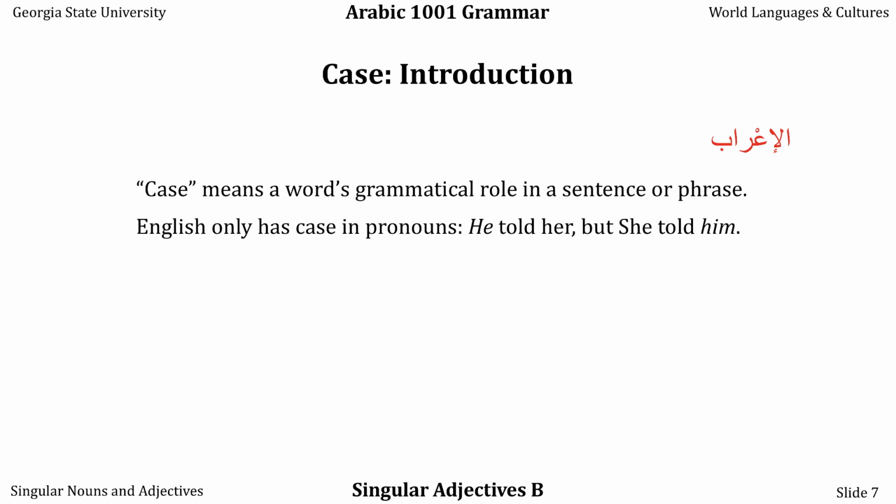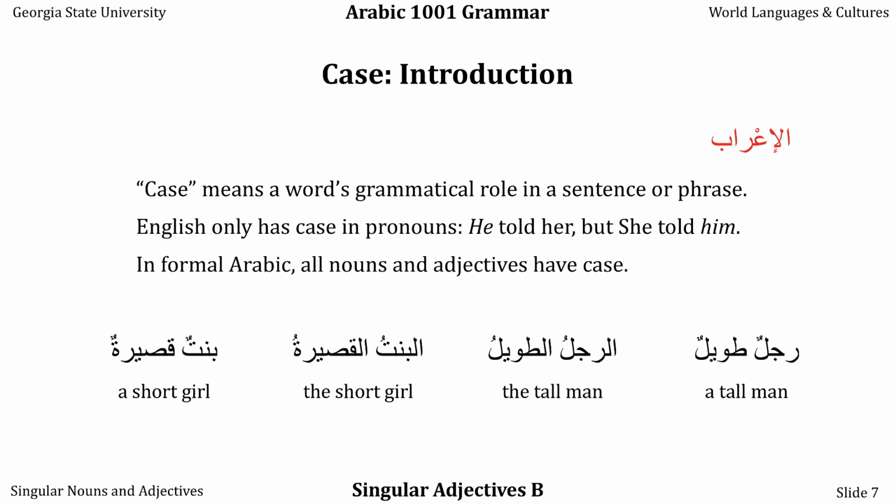Notice that I can say, he told her, but she told him. He and she, when they're subjects, stay he and she, but he and she, when they're objects, change to her and him. In English, we only do this in pronouns. In Arabic, at least formal Arabic, we do it with all nouns and adjectives. In formal Arabic, all nouns and adjectives have what is called case. There are three cases. We will only discuss one of them in this lesson.